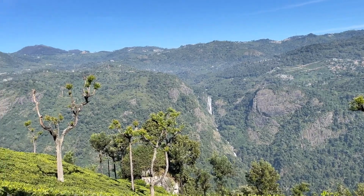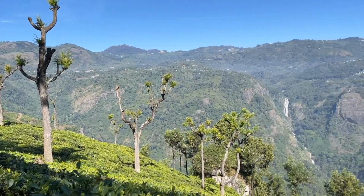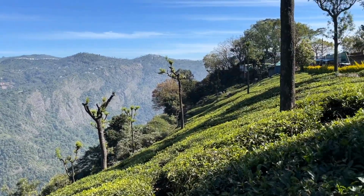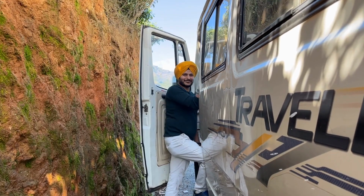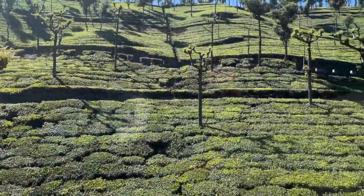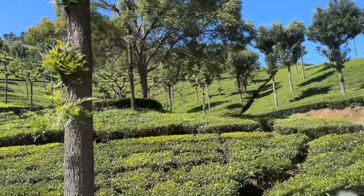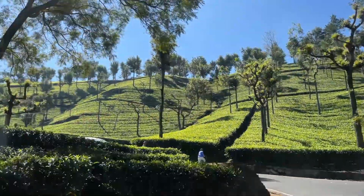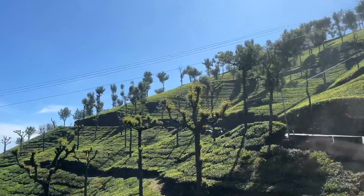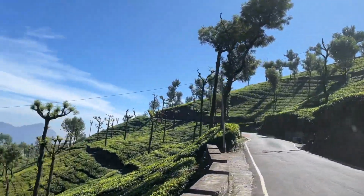Content with the breathtaking vistas and enchanting allure of the tea gardens, we made our way back, uncertain of the surprises that lay ahead. Stay tuned for the next chapter, where the universe might just orchestrate an encounter with a toy train, despite the IRCTC website declaration of no available tickets.